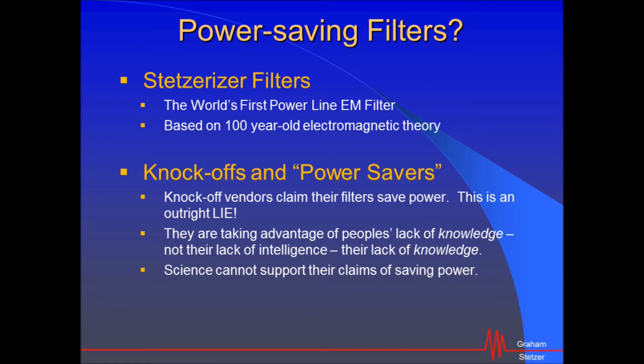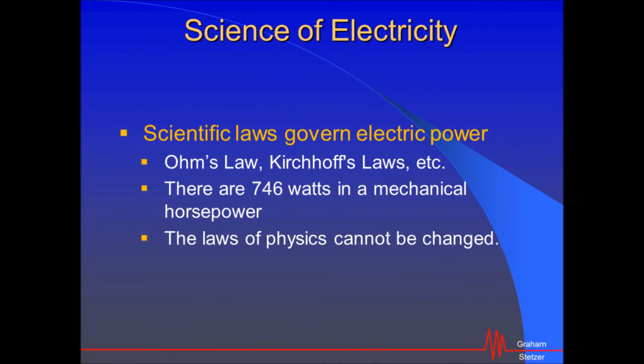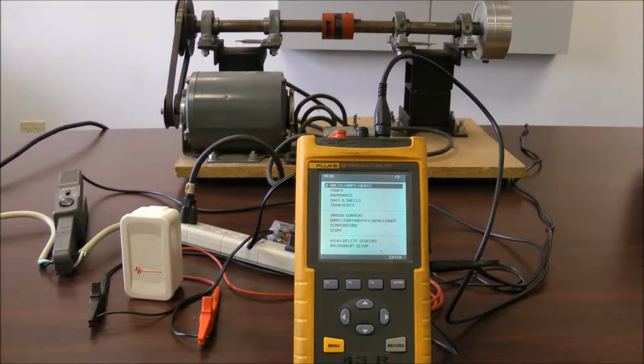In fact, if these knockoffs and power savers did save power, they would be breaking the laws of physics. Those laws include Ohm's law and Kirchhoff's law, among others. Through the application of these laws, for example, we know that there are 746 watts in a mechanical horsepower. This is a fact proven by science, and the laws of physics cannot be changed. So let's take a closer look at how companies selling Stetzerizer knockoffs measure the power savings they claim their filters create, and how they are misleading consumers with these claims.